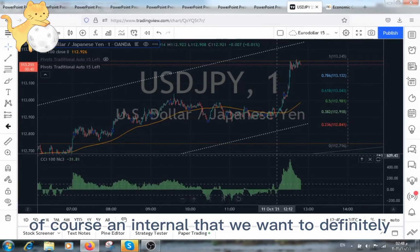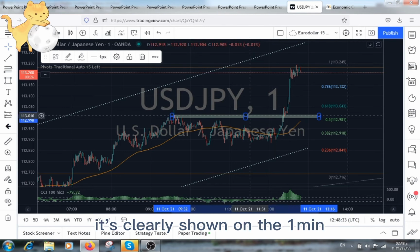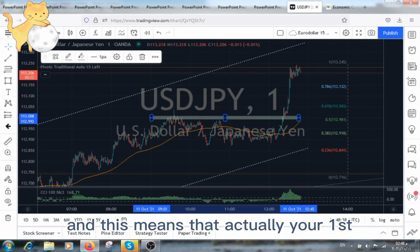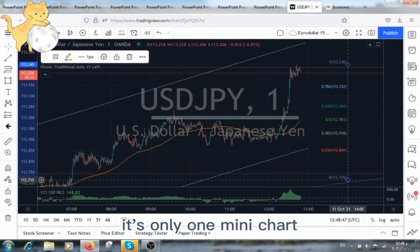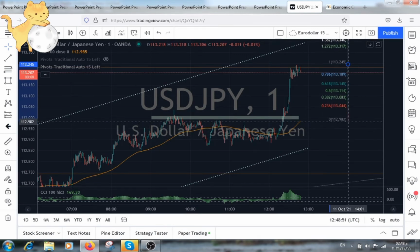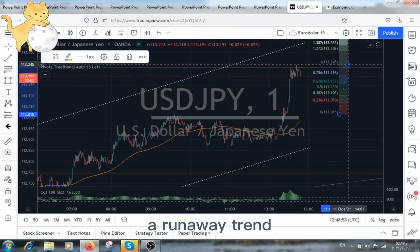So we have here, of course, an internal degree 1, 2, definitely. You have a neckline here. You have, of course, a lower degree 1, 2. It's clearly shown on the 1 minute, and this means that your first level, internal 1 and internal 2, is this, and this is a 3. Now, this is a very small chart, it's only a 1 minute chart, yes, but it is expected this is the best that the market will give if it's really going to be a runaway trend.